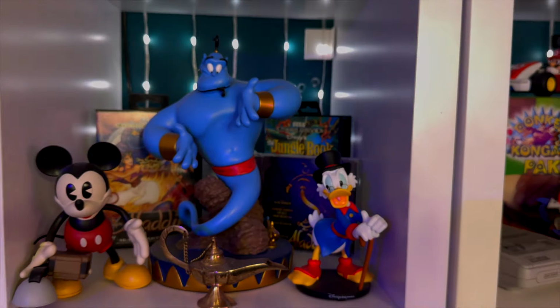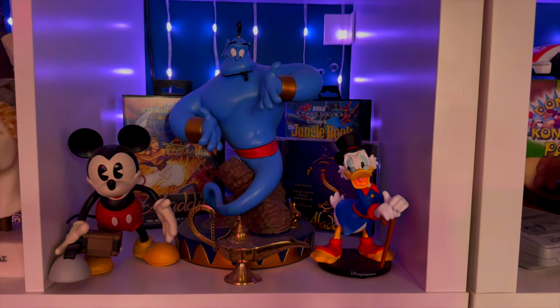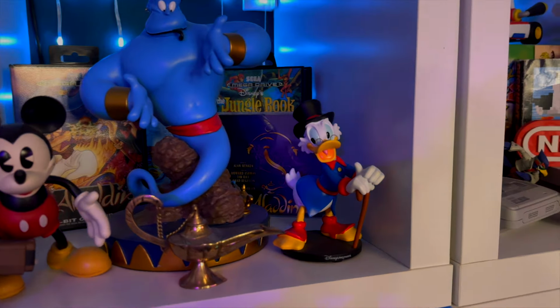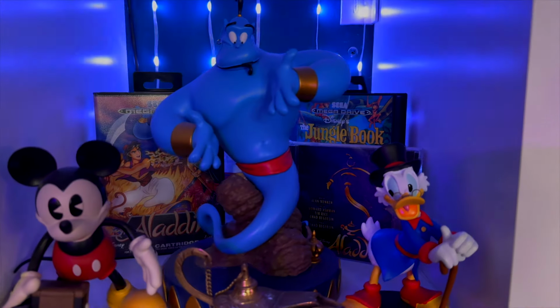Genie is my favourite Disney character, and Disney means a lot to our family. We've been a few times, and it's been a place for some great memories. Scrooge McDuck, again, another character I loved as a kid, and then Aladdin and Jungle Book on the Mega Drive.